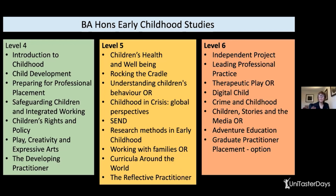So our graduate practitioner competencies are an extra part of a degree in early childhood studies that has been brought into early years very recently, in the last few years. One of the things you might want to look for when you are looking at a degree is whether the university offers those graduate practitioner competencies. I'm going to talk a little bit more about it at the end of this PowerPoint, so hold that in your mind while I go through a few of the other things that you might experience.